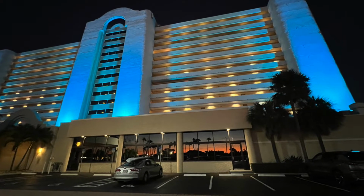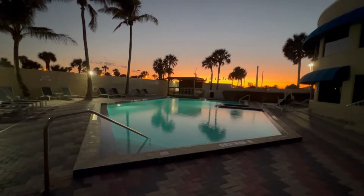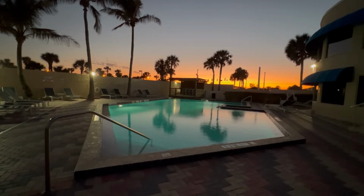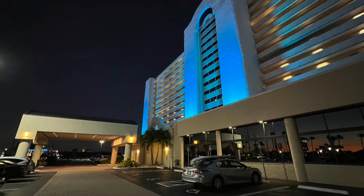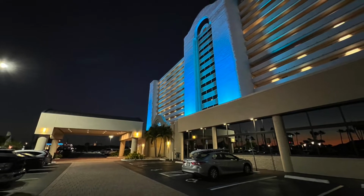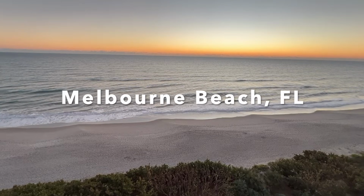The hotel itself is a no-frills hotel, so there's no room service. And while the pool is open year-round, it's sadly not heated. However, the location more than makes up for it. Melbourne Beach is very quiet, very tranquil. You don't get the same amount of tourist traffic as you would in Cocoa Beach.